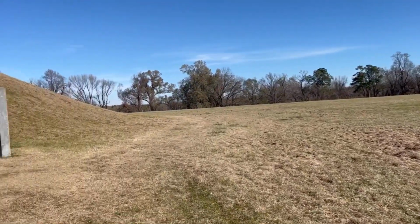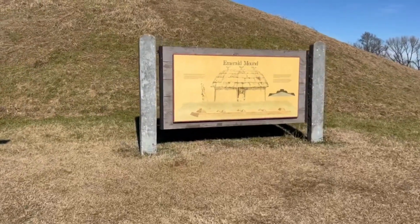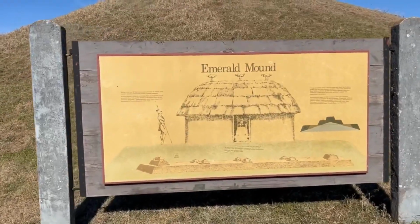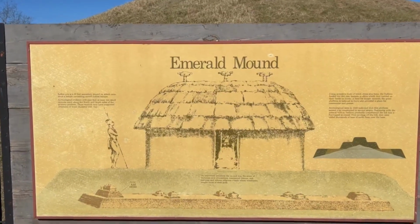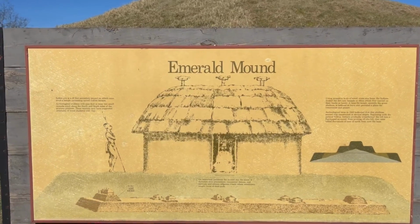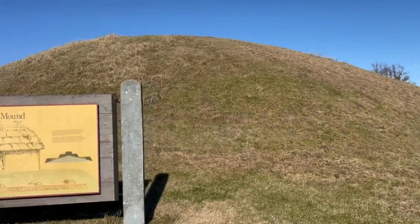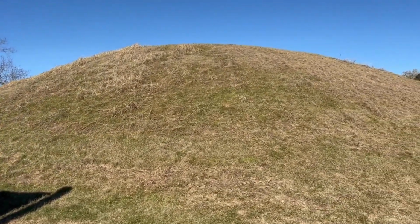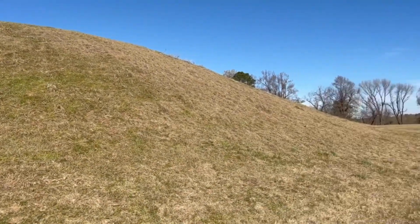It gives you an idea of how they did it. They had baskets, and they would dig up the dirt, put it in the baskets, and go basket by basket by basket, and make these mounds. Some of them had a mound of dirt that was flat on top, and then they would build another mound at the end of it, and that may be where the temple was. Apparently, right there on the secondary mound, according to the sign we just saw, would have been a temple.